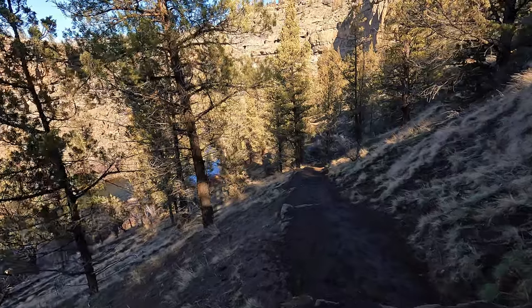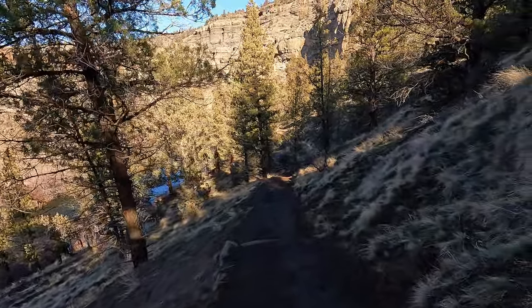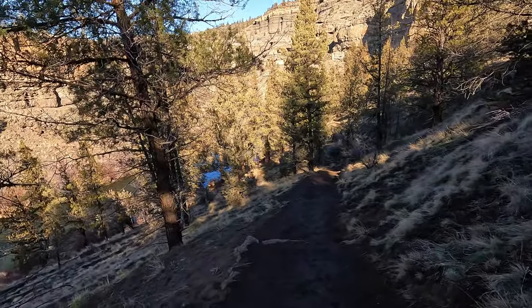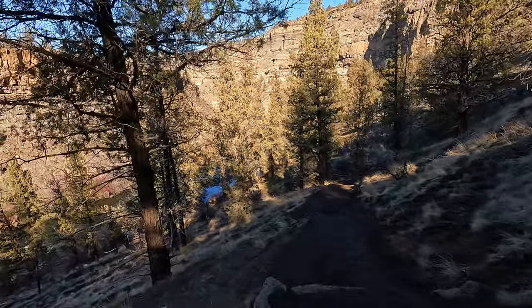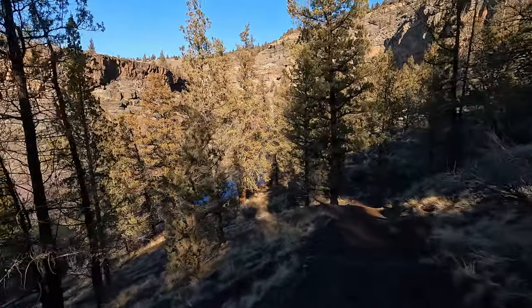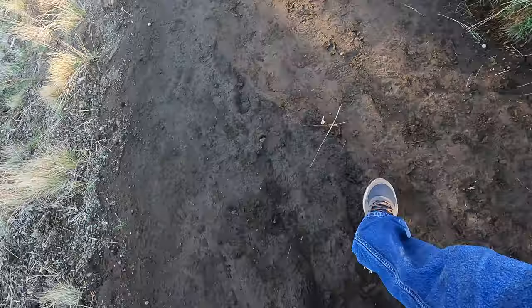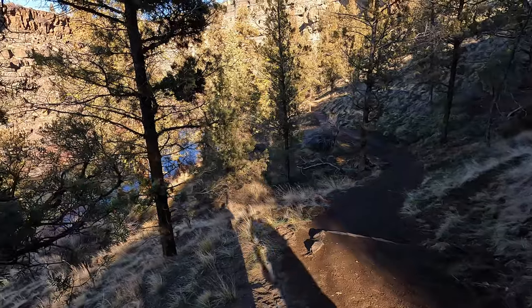It's mostly a little uphill on your way to the falls, and then it's almost all downhill, which means, of course, coming back, it's going to be mostly uphill. But it's just not that long of a walk. Gonna let these people go by.